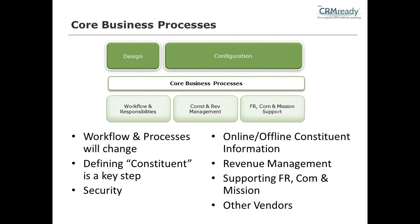So this involves conversations around the rules of engagement. So if that same person is a donor and also maybe a client who receives services at your organization and a volunteer, you have to figure out who communicates with that constituent and how. So these are important conversations to have, and it's important to clarify those processes.